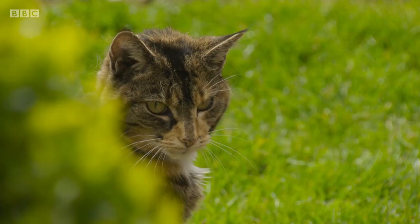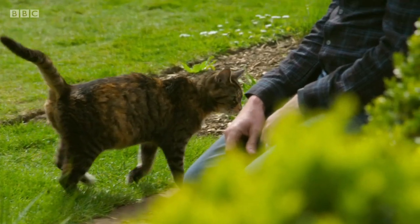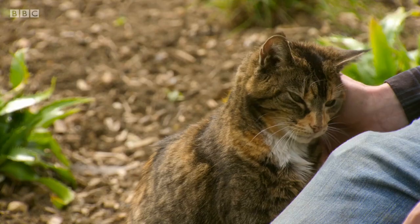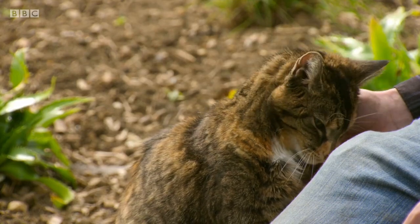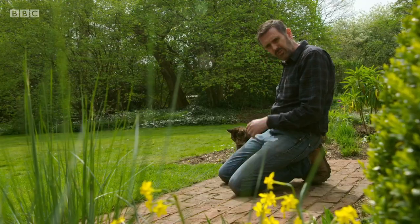Meet Tom, everyone. This is our 17-year-old, slightly ancient cat. So those of you that sat at home are saying, where are those dogs? At least you've got the cat.